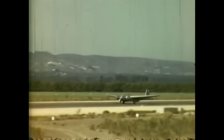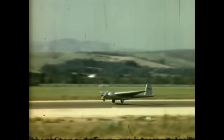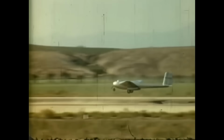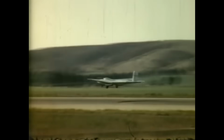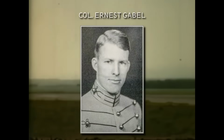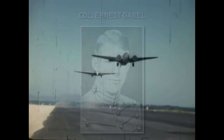Based on the positive experiences and feedback, Bolus organized a demonstration for Army staff on 11th of September the same year. The glider was loaded with ballast to imitate the full load, and soon it took off for a presentation towed by a Lockheed C-60 transport plane. Between the passengers was Richard Dupont, and at the controls Colonel Ernest Gable. But this demonstration went terribly wrong.